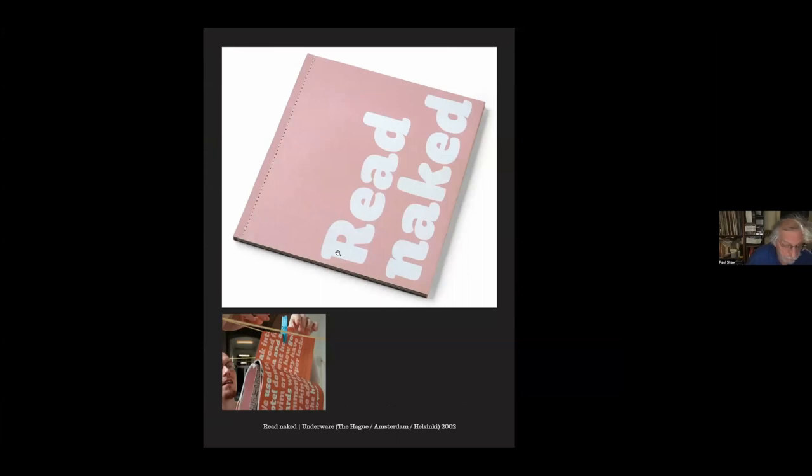Underware, the Finnish Dutch digital type foundry, did a typeface called Sauna in the early 2000s. To promote it, they made a specimen book on water-resistant paper so that you could take it into a sauna and read. I've never tried that with my copy.